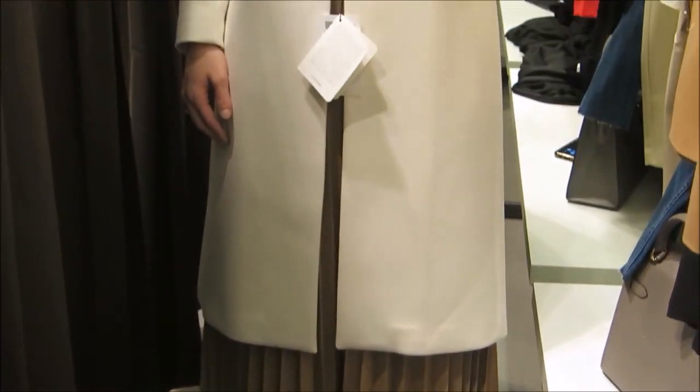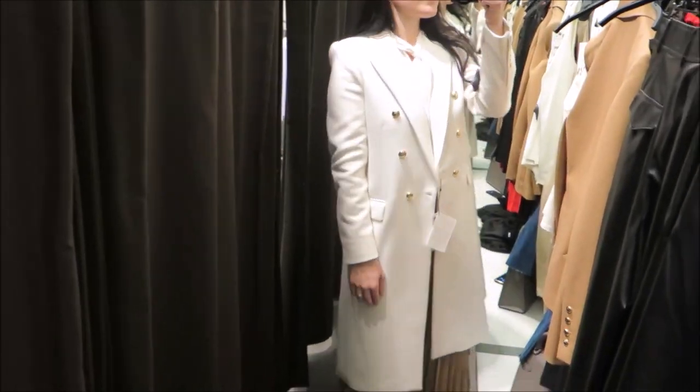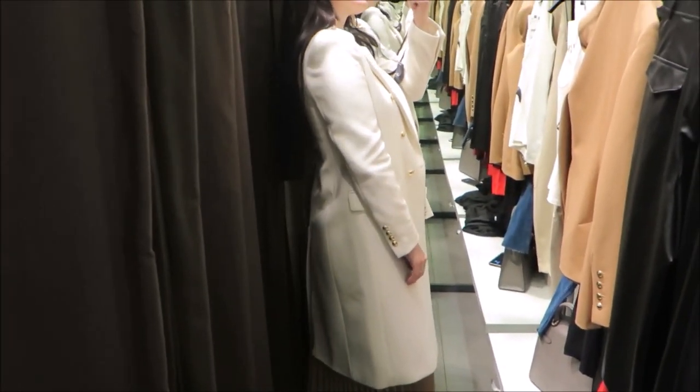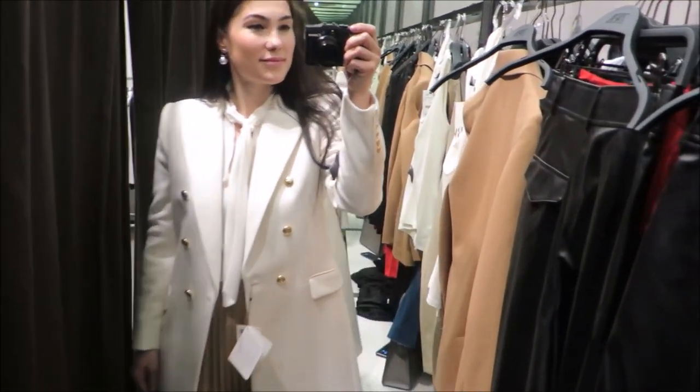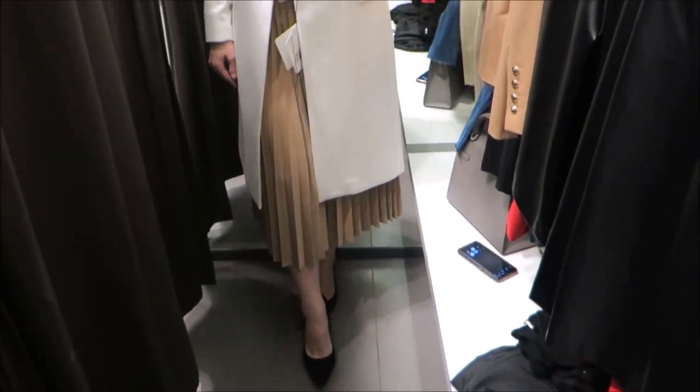You can wear this coat to your work or to go somewhere in the evening. Beige shoes or high boots fit this coat, but I wouldn't wear sneakers because this look is more classic style, and you can add gold earrings or a necklace.